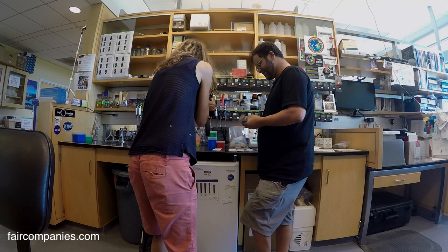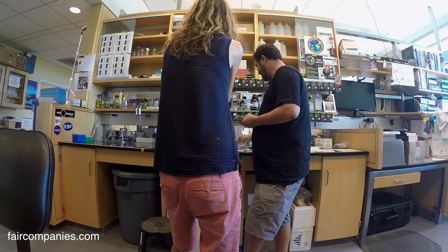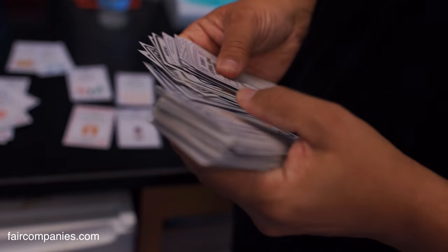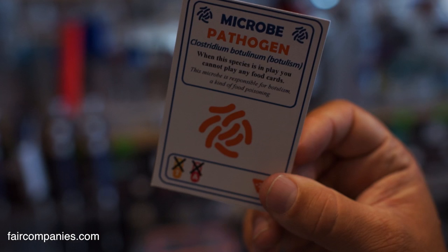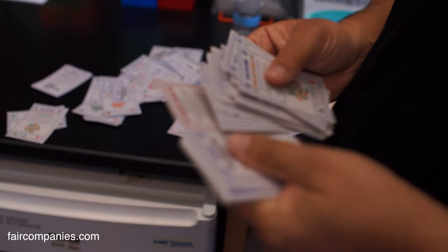Here's another organism, a Bacteroides, that helps you digest cellulose. And you can get a pathogen. This is a thing that causes leprosy. You can make an organism resistant to antibiotics. Salmonella is another pathogen, and botulism. There's a million different things in here. You can give someone an infection.